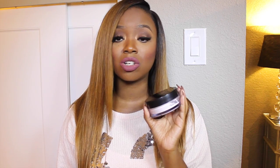I purchased mine from Nordstrom's, and this ran me about $40. And I would pay $40 for this because it's the bomb. It's just everything. It doesn't give me any flashback in pictures. This is an HD powder from my understanding, and it does what it needs to do.